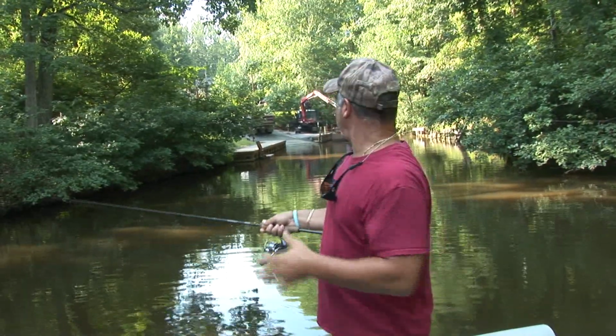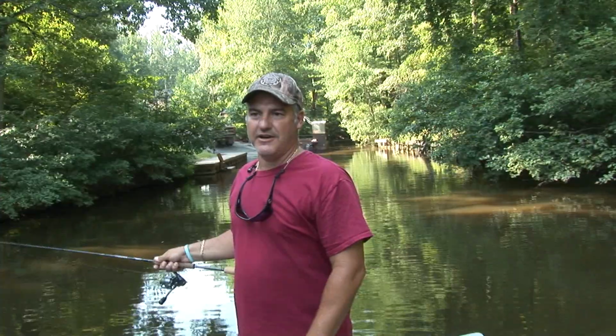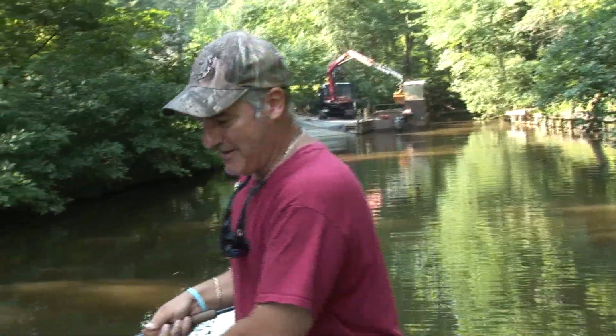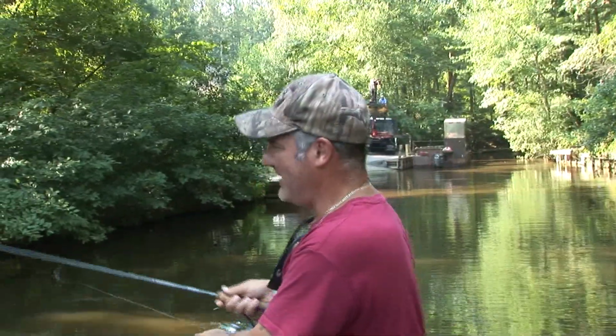But again, it's like a different world back here. A lot of trees, a lot of shade, a lot of docks, beautiful homes on this lake. So it's definitely a good place to give it a shot. So let me come on up here, Captain Keith. I had the line in the water hoping that another one would bite unexpectedly, but I guess that didn't happen.